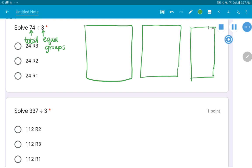Exactly. So, do we want to go by ones? Do I want to start going 1, 1, 1, 1, 1, 1, all the way to 74? No. What do you think we might start with? 10. Ooh, why would you want to start with 10s, Kaden? I like your idea. Because I would put 1 in each box until I get to 7, and then I would go ahead and put 4 more in there.